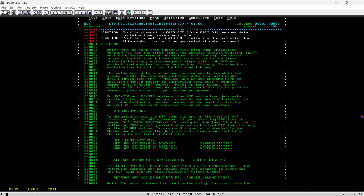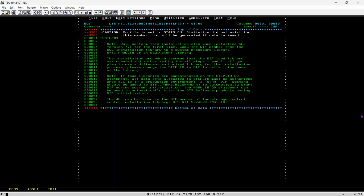This isn't actually JCL. This is instructions on what you need to do. And in this step, you have to APF authorize your load library. Now, in the case of an existing customer, they've already done this, so they're not concerned about that. A new customer would have to go through this process, APF authorize the data set so that we can run authorized and do the various things that we have to get done. Step 3, this is another step that's for new customers. And this is to take the proc and put it into your proc live data set.